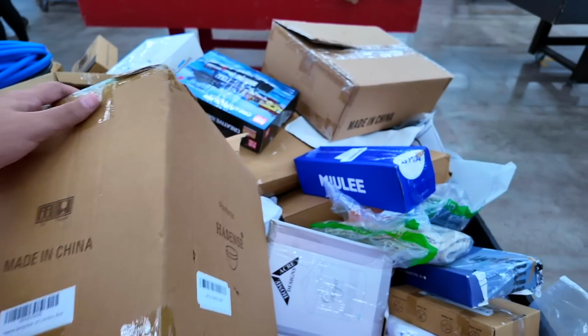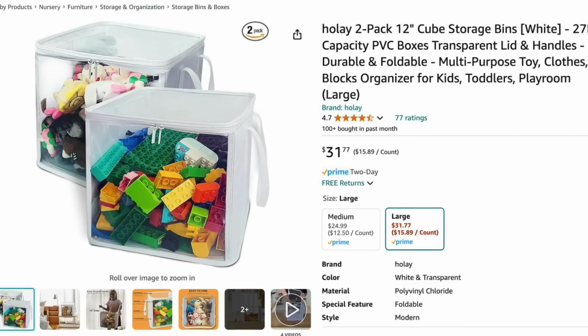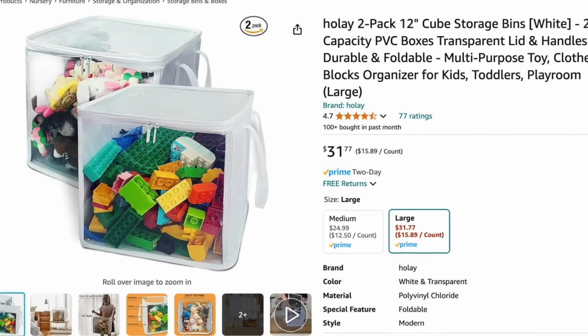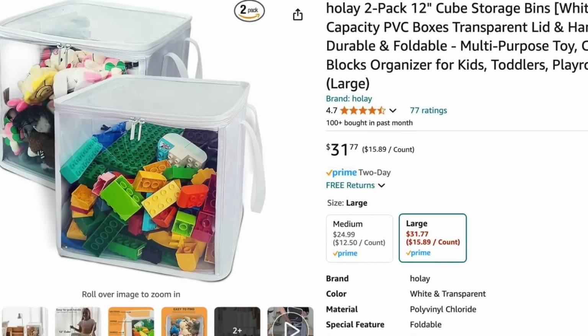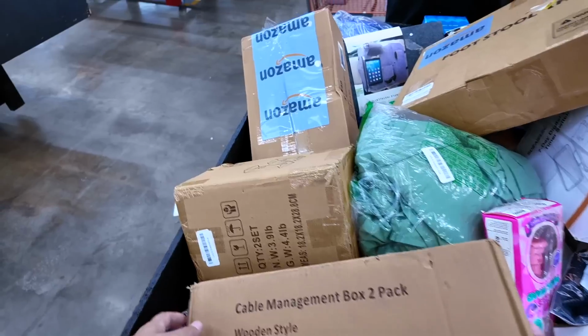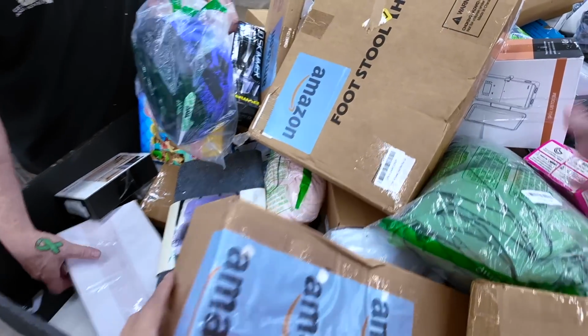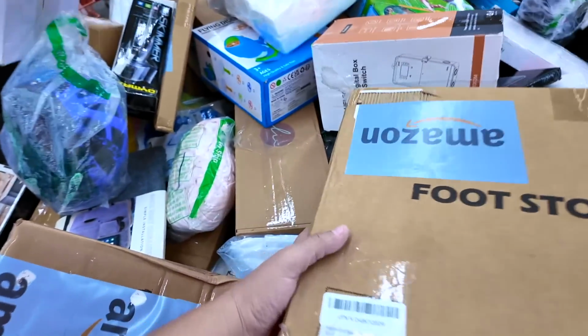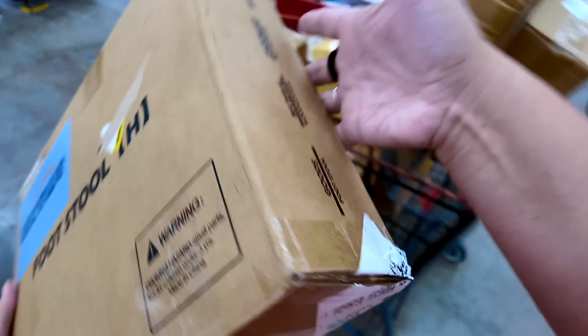This was something that I had never seen at the bin store before, and I thought it was pretty cool. They were PVC boxes that were still a little flexible, and they have a see-through front side to them, and they are zippered, so you can zip them shut. 2 cubes was on Amazon for almost $32. I ended up selling the set of 2 cubes for $13 on Facebook.